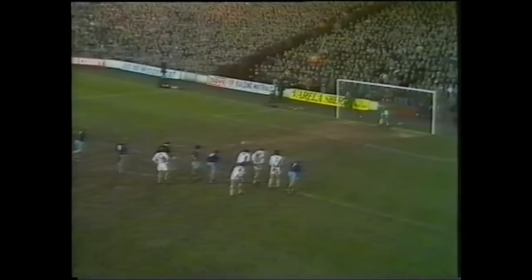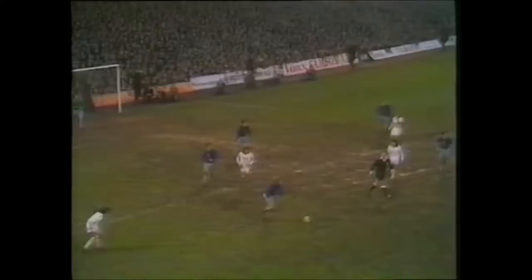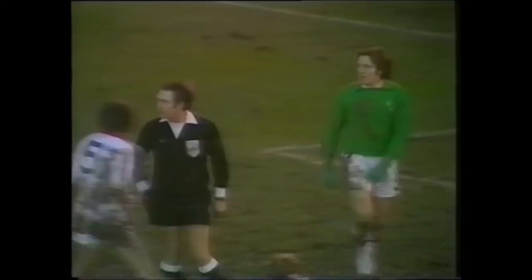Just makes it 2-1, only just. It's Murdoch. Good ball, they were in their own half. It's Mills, David Mills has got the chance. He's taken down again. Is it another penalty? It is. It was very, very close. But Mr. Matheson has given it. He checked with his linesman.